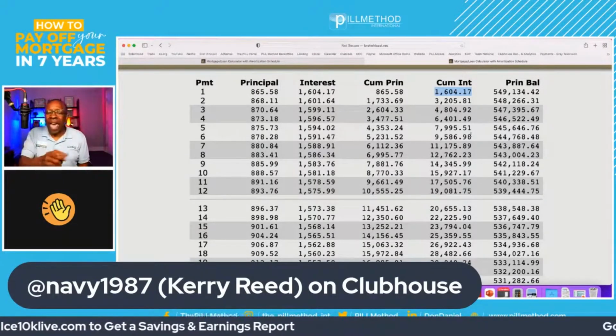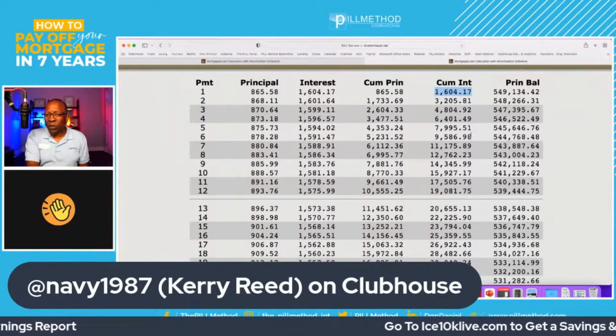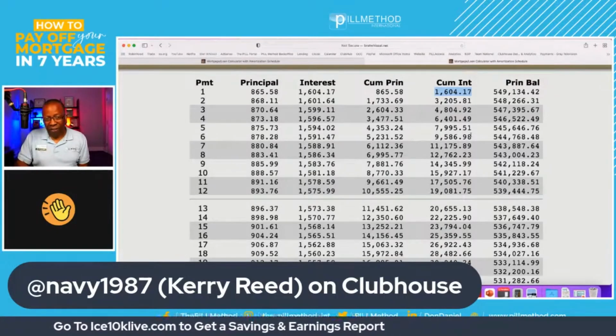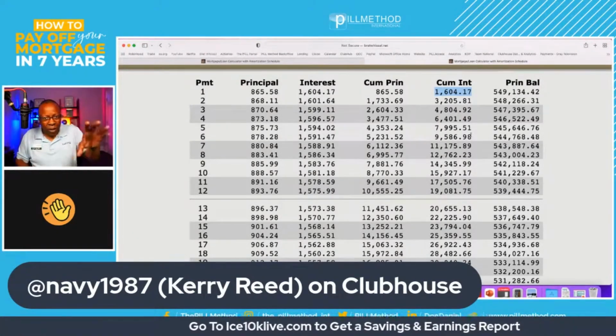It takes a lot of math to figure out how much you're going to move out of your savings account, to the penny. We're going to do all the math for you. Remember, this is not magic. It's all math.